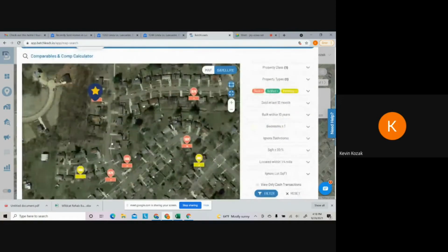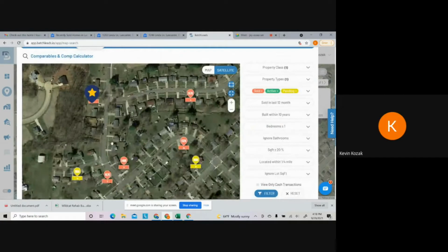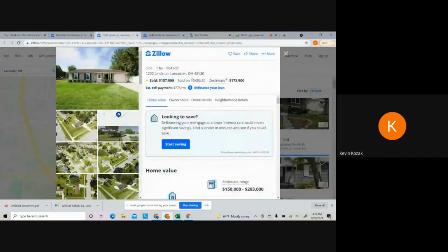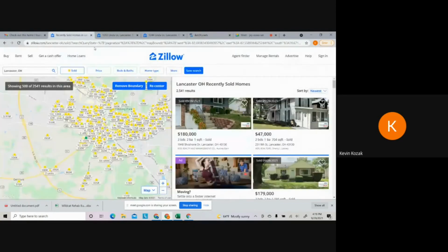To zoom back in, we're essentially looking for a property of similar size, beds, bathrooms, layout, things like that. In this example, there actually aren't any 2-bed, 1-bath comparable sales. This here is 944 Elizabeth Drive. I'll pull that up on Zillow so you can see the pictures and how we related to it.